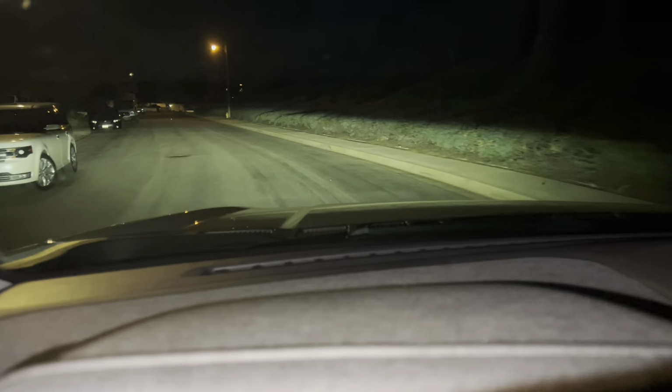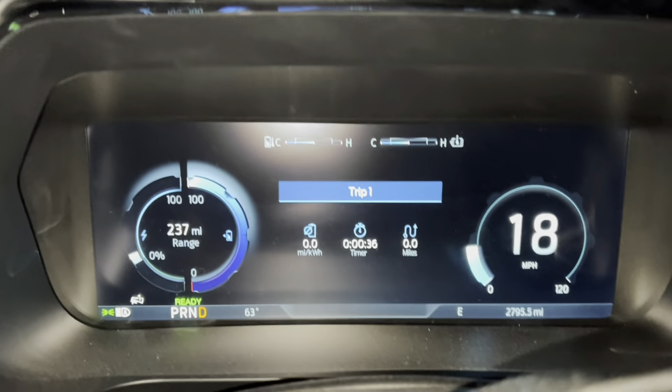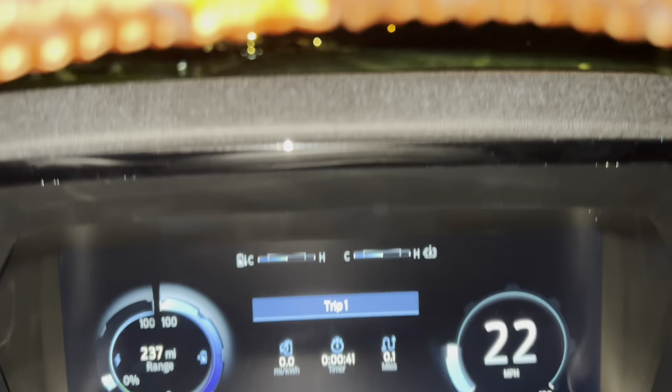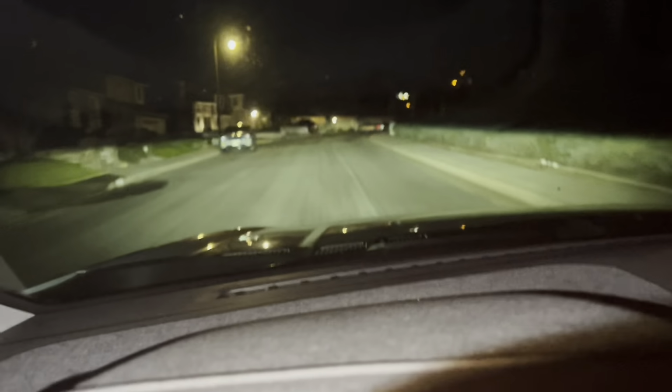So I just wanted to give a little bit of backstory. So we're just starting out. I already lost a mile. That's not encouraging, but oh well. I got this truck about a month and a half ago, and it's been doing good.